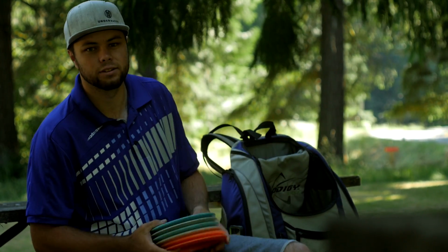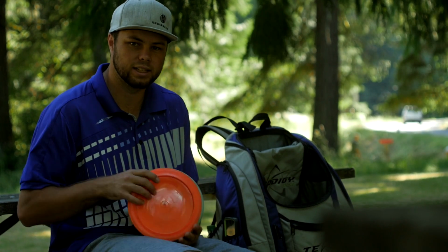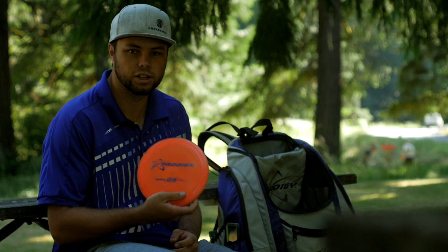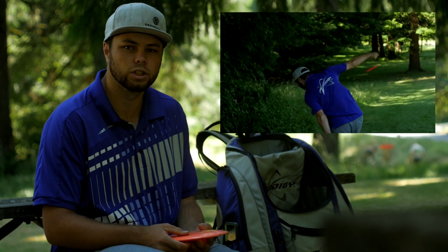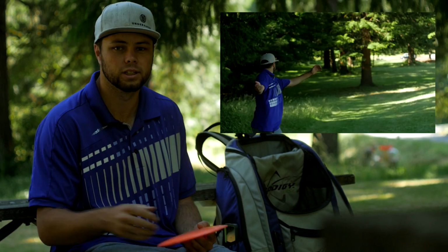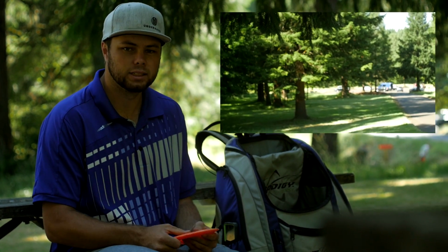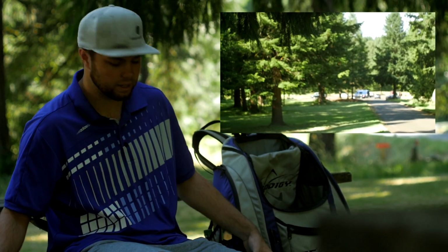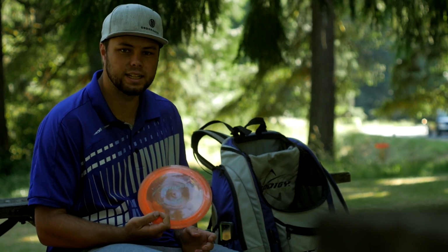Last are my distance drivers. We're out here at Milo McIver with a lot of big holes, so I do carry a lot of distance drivers for this course. My most understable is a 400G D3. This disc is in my bag for longer roller shots or hyzer flip to turnover. It's really understable. It's been in my bag for a long time, so this is my roller or anhyzer disc for my distance drivers.